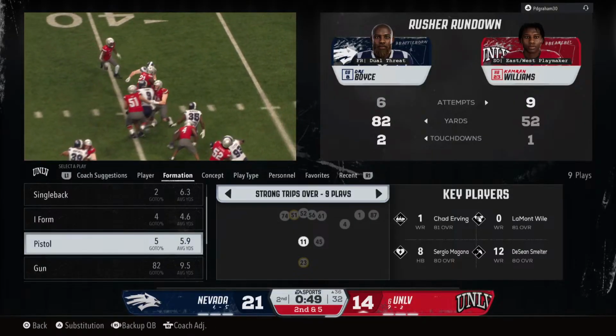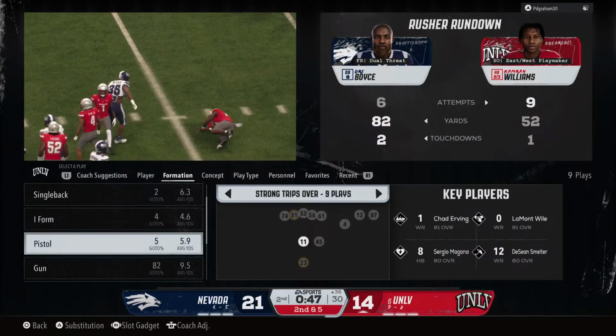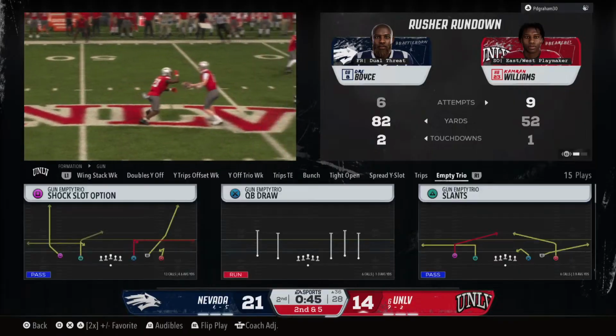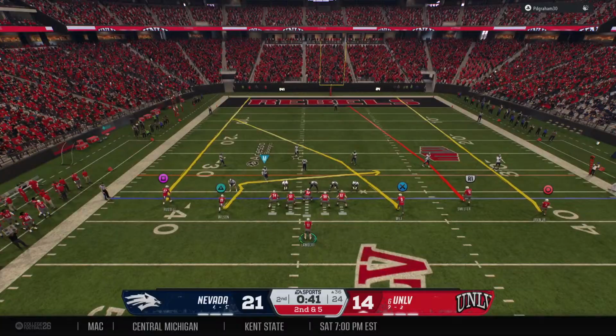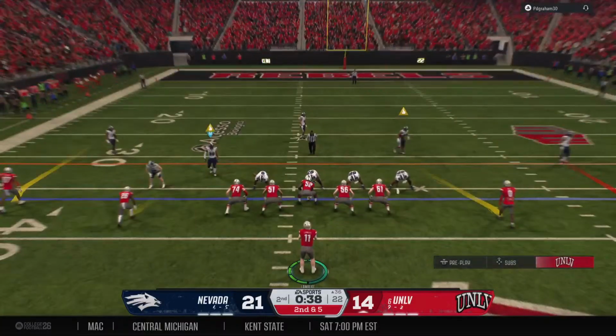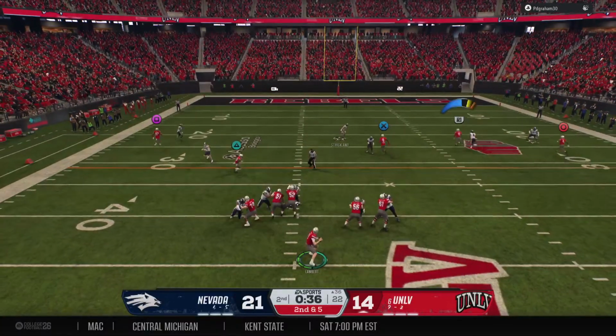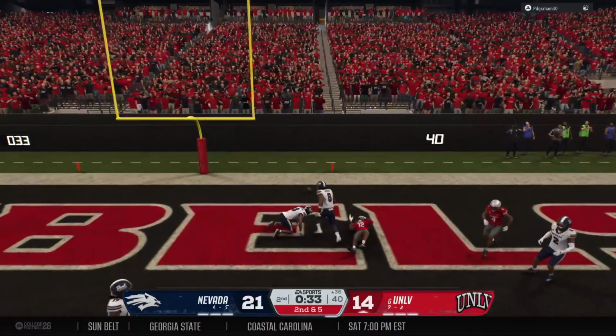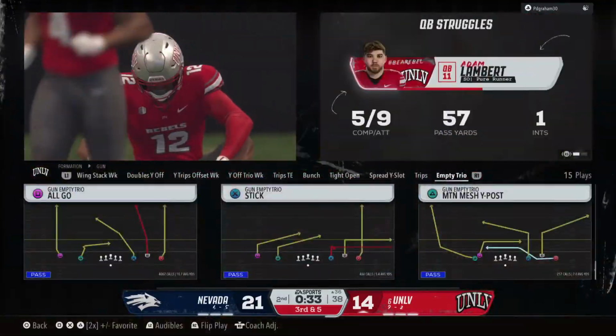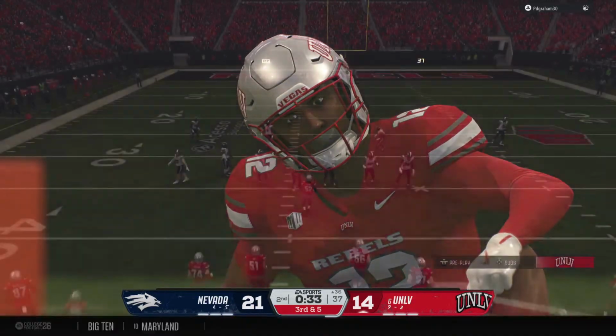You can't give up 5 and 6 yards a pop on the ground. Like, that is a recipe for disaster. They've got to be more physical, get off the ball, get downhill faster. Halfway there on first down, it's 2nd and 5. Back to pass, it's Lambert. A shot for the end zone. Oh, he had it. The deep ball was there, and it just trickled through his fingers.